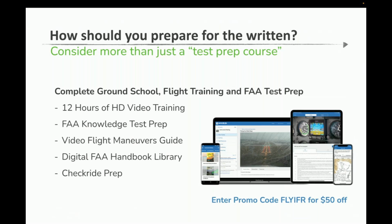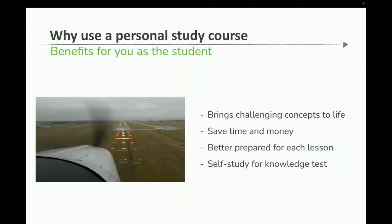You would type out your answers and you'll get real-time feedback, talking with a simulated examiner. Based on whether your answer is right or wrong, it gives you feedback on how to better answer the question. So really nice tool here as we evolve with our technology and take advantage of the latest AI features in our system. So how's a personal study course benefit you as the student?